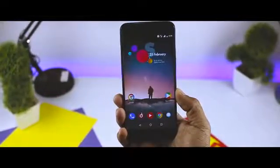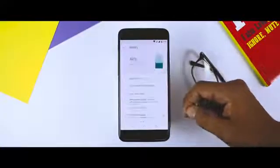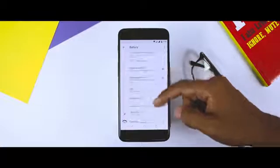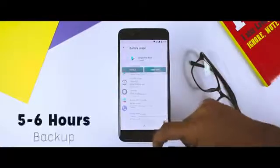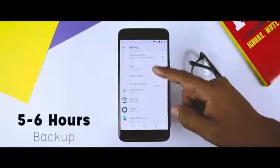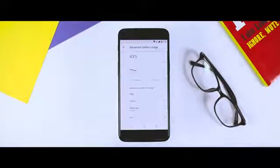The main reason is that this ROM does not come with any bloatware. There are no background running apps or unnecessary services. It means that the battery will only be used when it is required. With a moderate usage, I'm getting about 5 to 6 hours of screen on time, which is slightly better than what I was getting in Android Nougat, and that's really good.